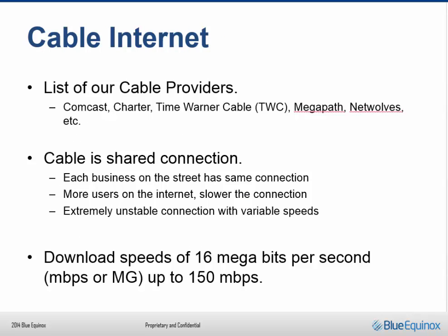So, cable providers are fairly straightforward. There aren't many out there that you will interact with on a day-to-day basis other than Comcast, Charter, Time Warner. Sometimes you'll see Megapath and NetWolves, but the ones that you'll mainly interact with are Comcast, Charter, and Time Warner. Maybe Bright House, if you're in the state of Florida, Cox Communications in some areas. But the ones that we can provide are given through TBI. That's where we get our quotes for cable services. So, you're not going to have to worry about which one to ask for. If you're looking for cable service, you just let them know, and they go out and find the provider for you.